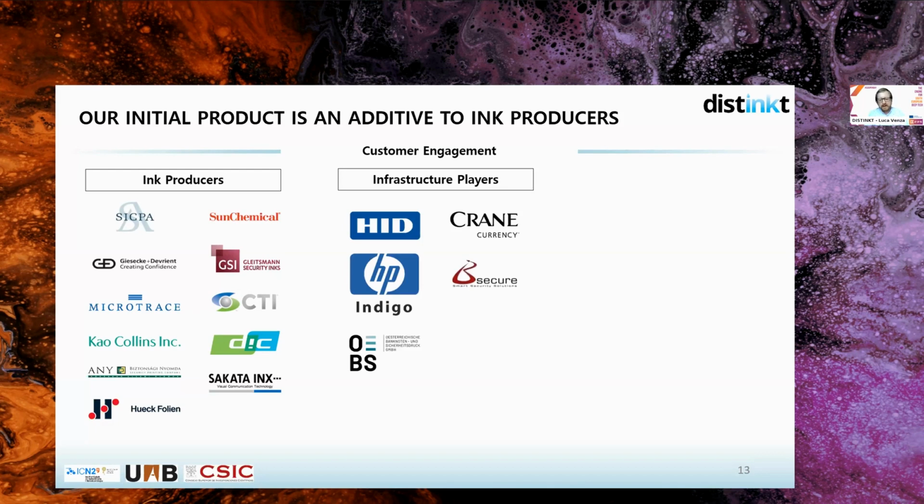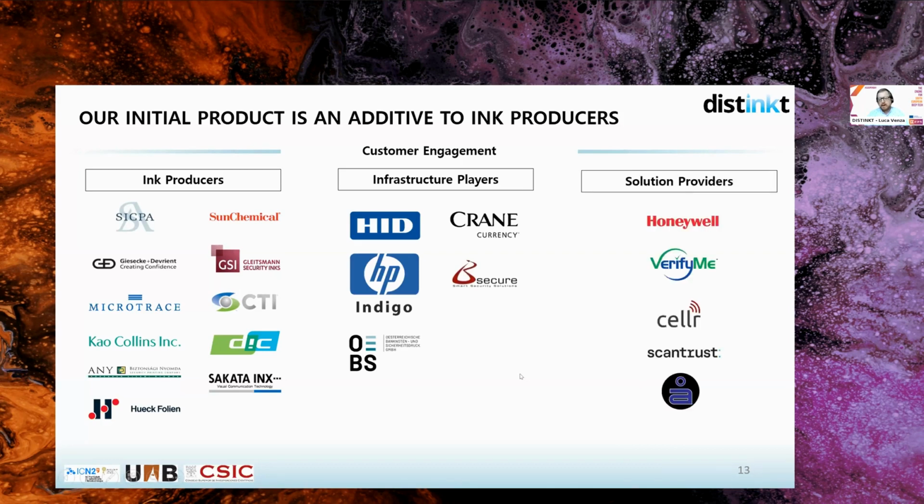We're also talking to key infrastructure players like OEBS and Creating Currency, who create paper and plastic used in money and passports, and companies like HID and Be Secure, who fabricate the machines that print money and passports, to make sure that our inks are compatible. And then thinking a little bit more into the future, we're speaking with Honeywell, VerifyMe, and other end user solutions on how to do brand protection in a combined digital physical product.